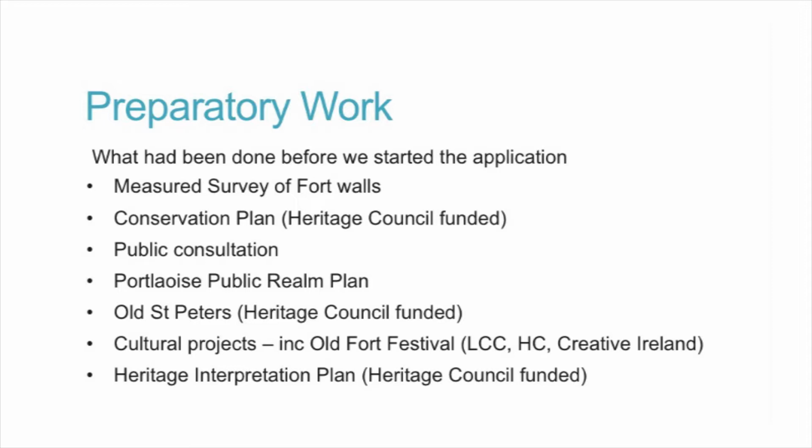creation. So that's funded through Laois County Council, the Heritage Council. Creative Ireland have also funded some of the cultural projects there. And also at the same time as we started the HTI this year, there was a heritage interpretation plan commissioned by Laois Heritage Society, funded again by a community grant from the Heritage Council. You might be starting to see a pattern here: the huge importance of Heritage Council funding in the background.